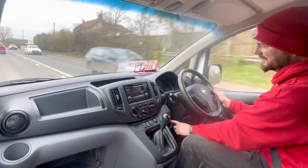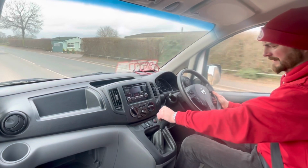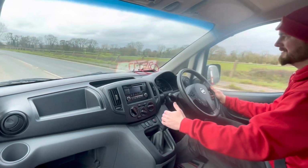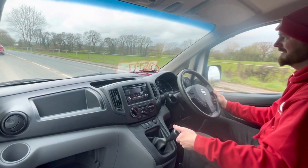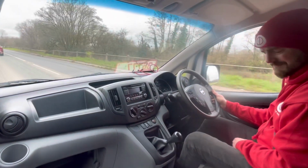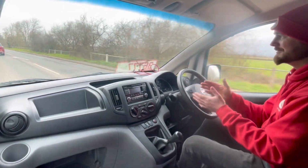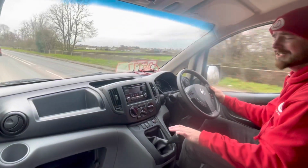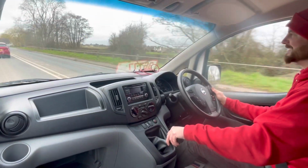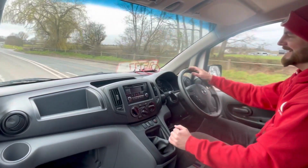Oh, we've got a little button here to turn your ESP traction control system off. Good seating position. Gear changes are light, easy. One finger down to third, goes through all the gearbox. I'm going to take a right here, and that's the national speed limit zone. We've got a right and a left and a right and a left, so should show you some of the dynamic capabilities of this NV200. It's a lovely little cargo van.